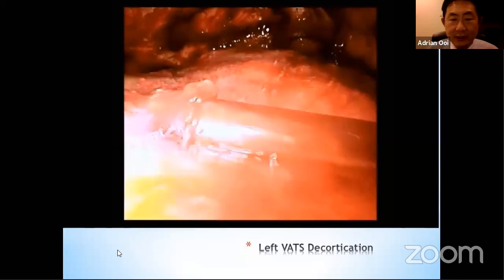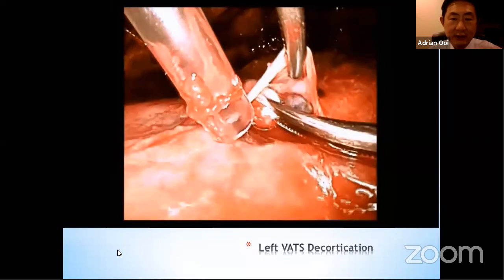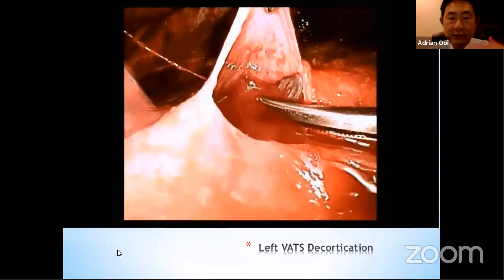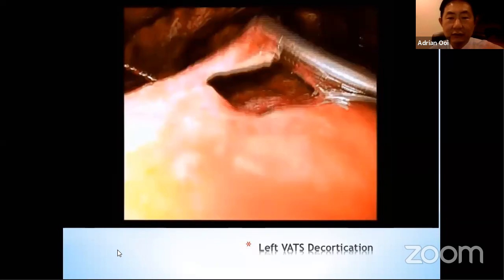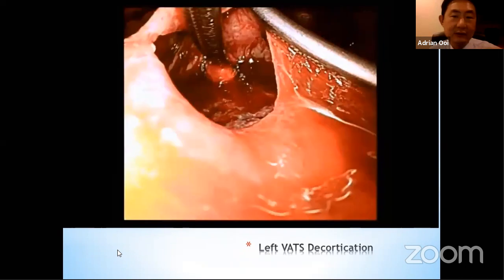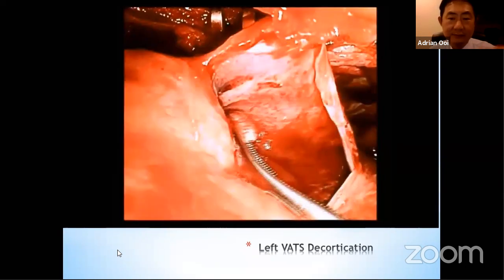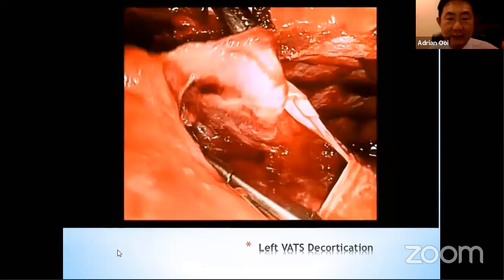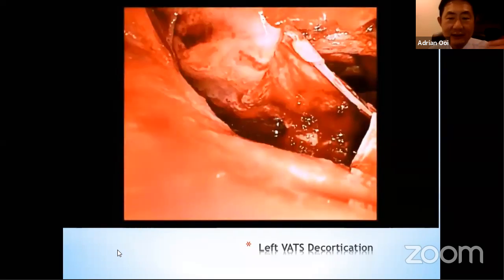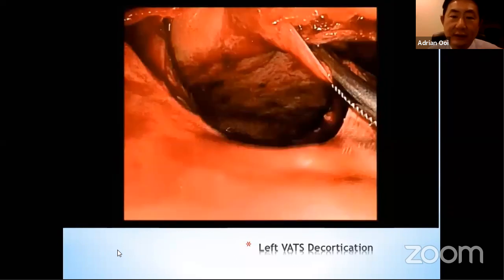When you create the space, now you do the visceral pleurectomy. It's exactly the same as you would do in the open. You get a Roberts to grab the thickened visceral pleura and you get a peanut, mount the peanut and separate the thickened visceral pleura from the lung, okay? And trust me, it's not that easy. This is because it's been sped up. It's actually done very slowly, okay?